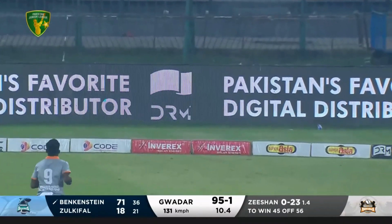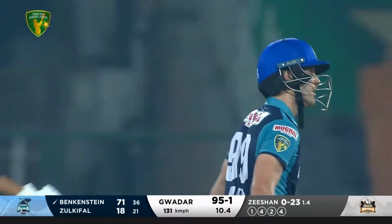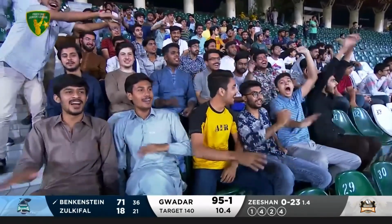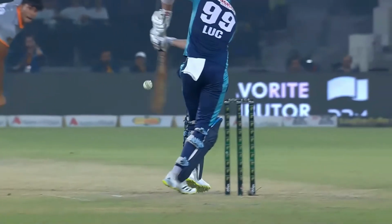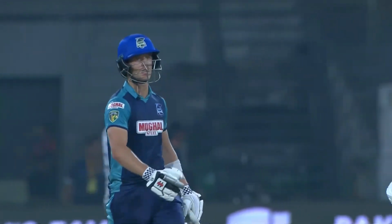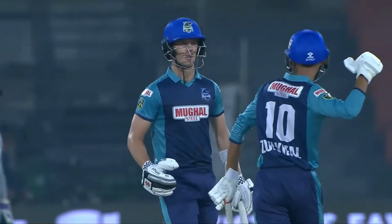He's making it so difficult for Zishan because he's walking around the crease, and when he gets the opportunity, he's getting boundaries. 11 from the first 4 deliveries. Tough to bowl at him. You bowl a slow one, he hits you out of the park. You try to go faster, he flicks it off the hips. Excellent batting, 11 off 4 deliveries. He enjoyed that as well, didn't he? He enjoyed that shot.